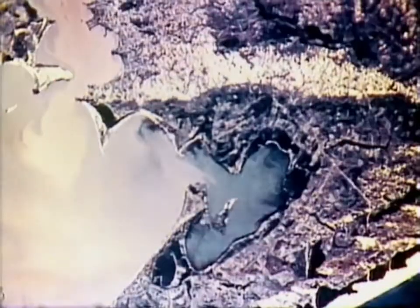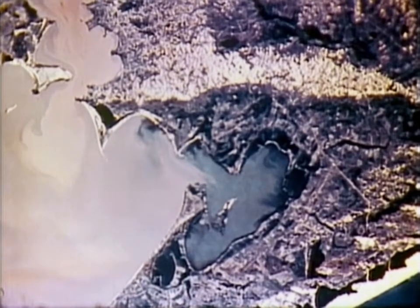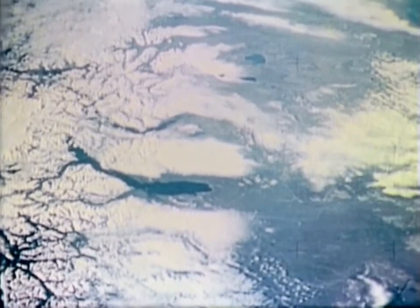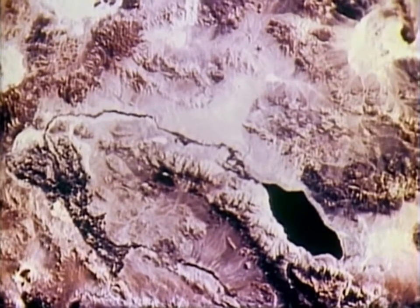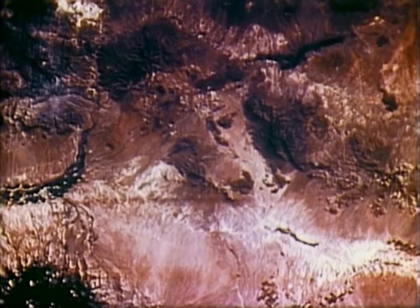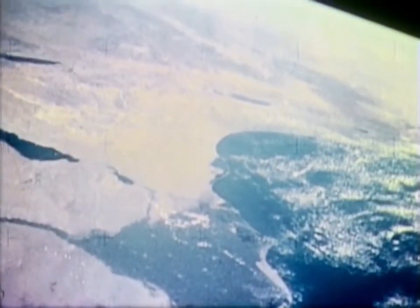Just today, we completed our last pass, as a matter of fact, and there are going to be literally thousands and thousands of films which will be developed and used to evaluate these techniques for the study of our crops, for the study of water resources, mineral deposits, and that sort of thing. So in the area of Earth resources, I think we do have fairly immediate benefits for all of our country and other countries as well.